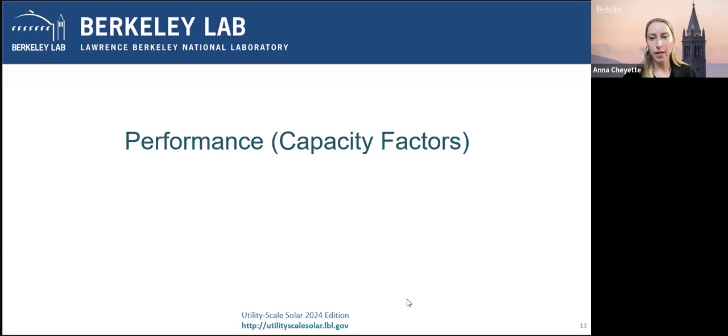Next, we'll move into the performance of our utility scale PV fleet, which we measure using a metric called the capacity factor. If you're not familiar with this term, it measures the amount of electricity that a plant generates over a given time period relative to the amount of electricity that it could have generated if it were operating at full capacity 100% of the time over that same time period. We'll focus on annual net capacity factors denominated in AC terms.